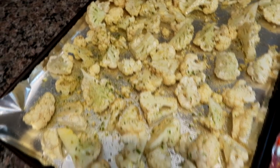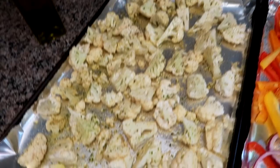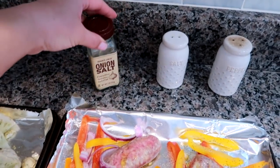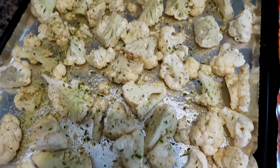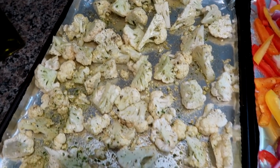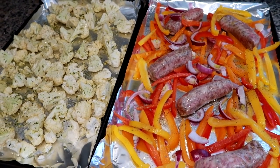And then I had some cauliflower to use up. I had half of a gigantic head, so I just cut it up. Foil lined sheet, EVOO, and then I used some of this Trader Joe's onion salt and black pepper, again super simple. And I like to throw on a little bit of Parmesan cheese when it comes out because the Parmesan kind of forms like a little bit of a melty crust. So I'm going to get these both in together, roast them up, and I'll show you what it looks like when they're done.